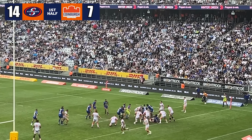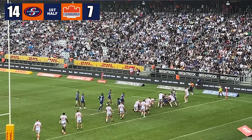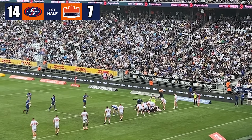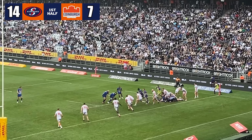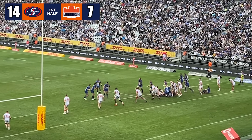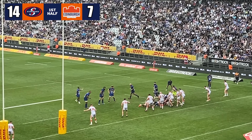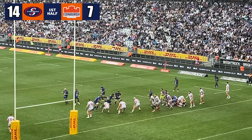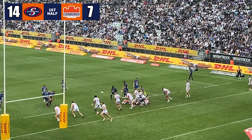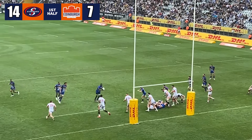What's he doing? Ivan Rus. You got to think someone gets over here. Malherbe straight into the ground. Okay, Manie, show us some magic here. Another cross kick. They're just going to keep hammering away at it. Brok. Okay, now you use the backs. Come on.